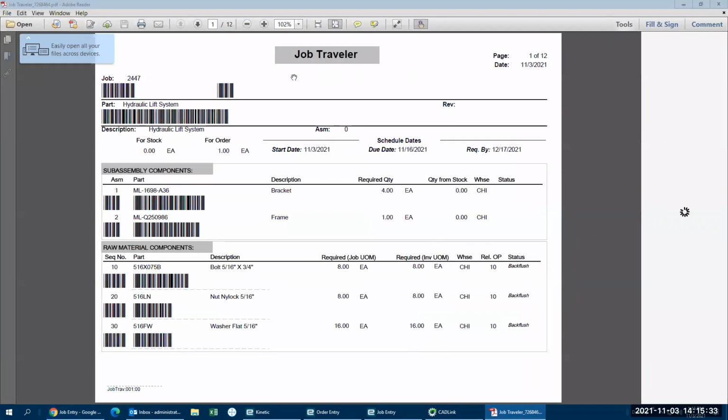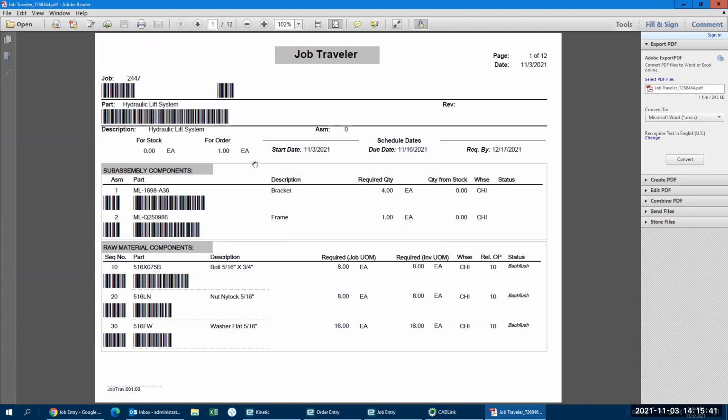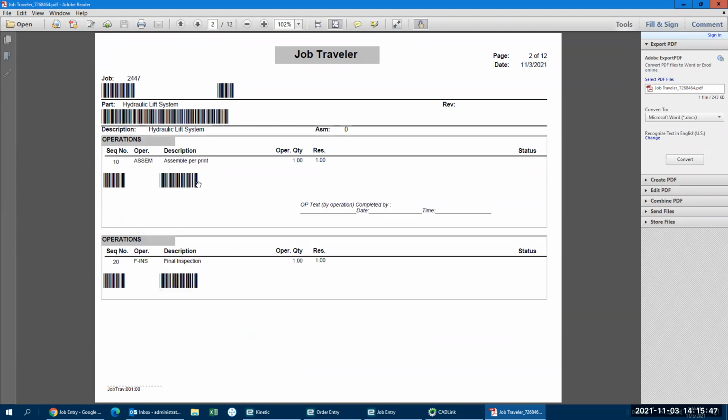So when we're scheduling, sorry, there's the job traveler that just popped up, and you'll notice that we've got job number. The part is a hydraulic lift system, and we see start and due dates. We see the two sub-assemblies, barcodes for the materials, and barcodes for the labor operations. Okay, so if you like this type of format where people are scanning on and off of jobs, that's an idea of what it would look like, and all these forms are tailorable or customizable.